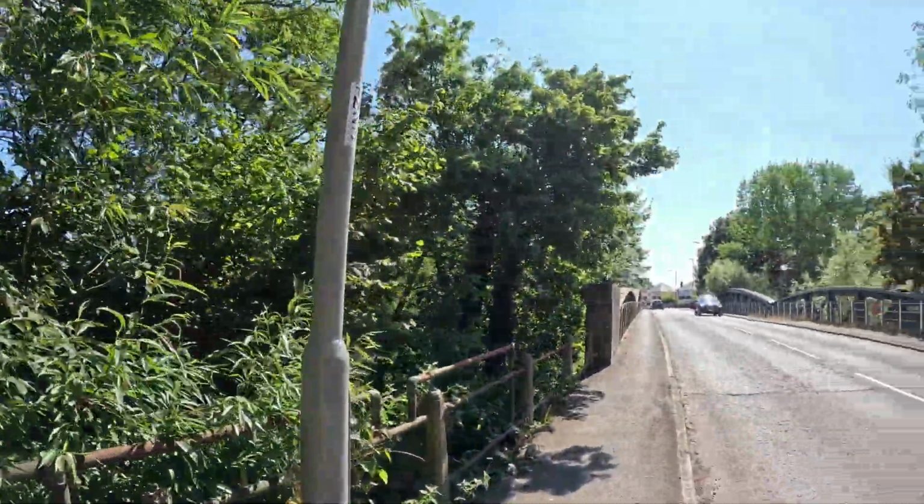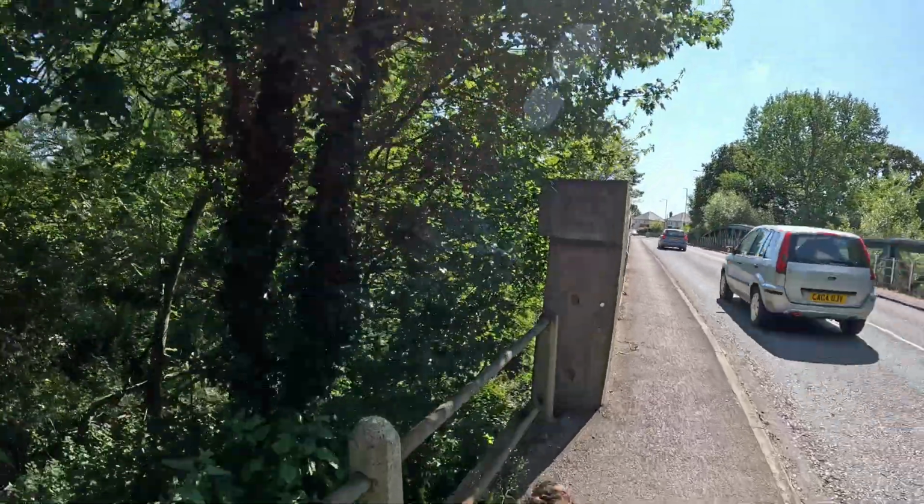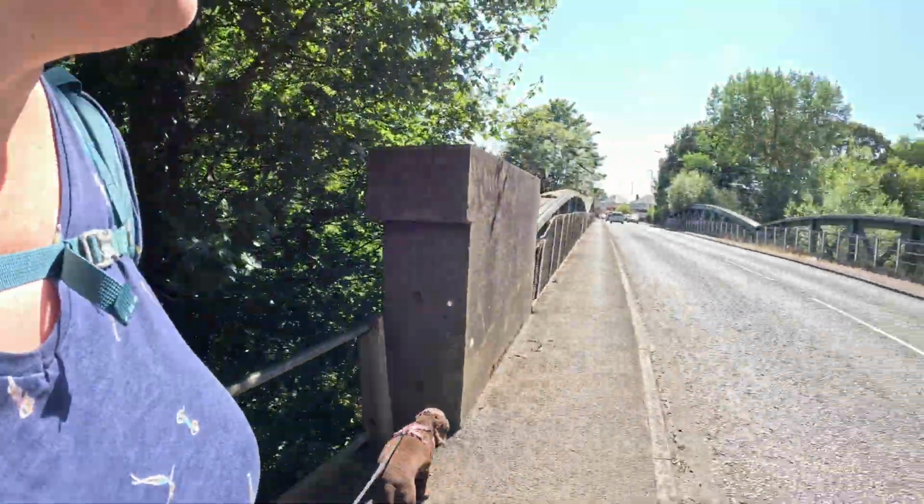Looks like we're almost back to the river, so I'm going to have a scout around and see about get-in points around here. Well, that's a straight up no. Cross.